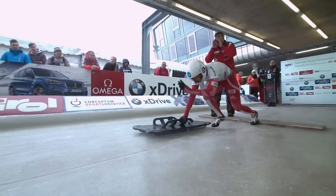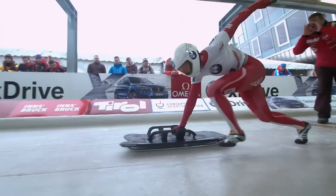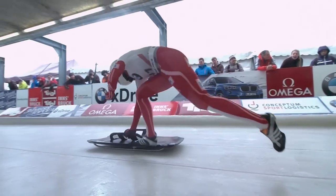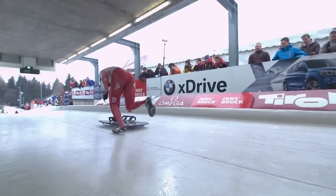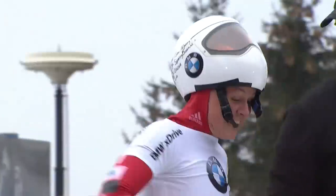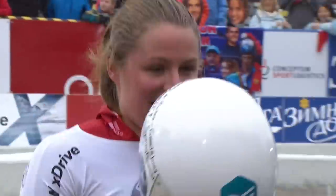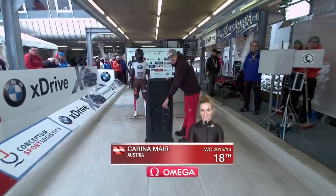So here's the push. Her feet are quite flat, so that may come from the bobsleigh training. She needs to get up on her toes and not let her heels touch the floor. Sleds are so different, so low compared to the bobsleigh. Just 20 years old, graduated from university on the 1st of February and is in the World Championships here on the, where are we now, 19th.